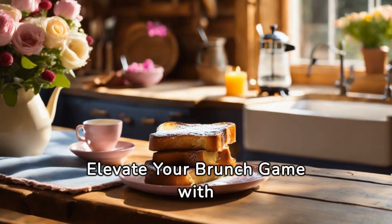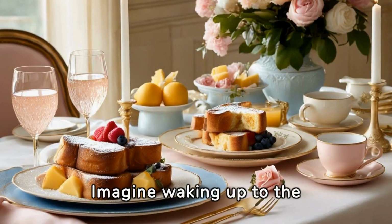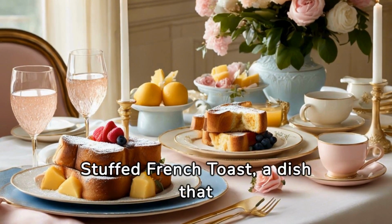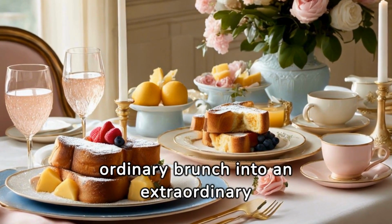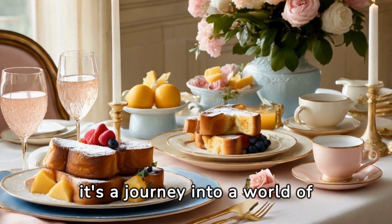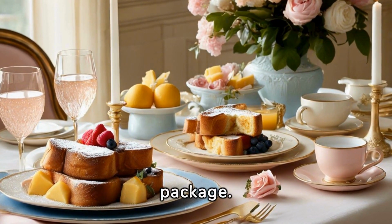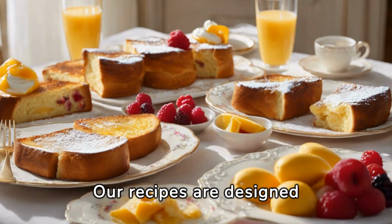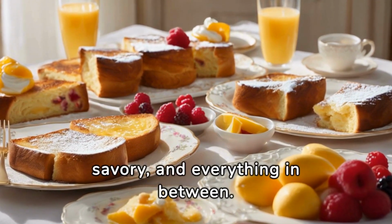Elevate your brunch game with exquisite stuffed French toast recipes. Imagine waking up to the aroma of freshly prepared stuffed French toast, a dish that promises to transform your ordinary brunch into an extraordinary feast. This isn't just any breakfast, it's a journey into a world of flavors and textures, all wrapped in one delightful package. Our recipes are designed to cater to all tastes, combining sweet, savory, and everything in between.